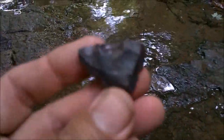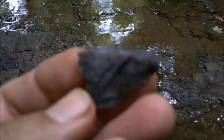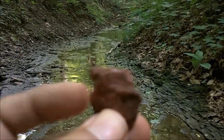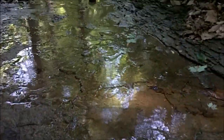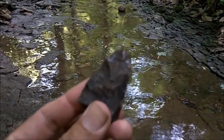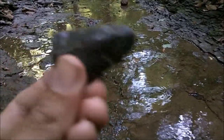This artifact here, I'm not sure, but it looks to be a broke front end of a point. This is a broke back end of one. Turn it around there. Got a little bit of sun coming through. This one about fell over when I found it. Again, it's broken, but I was told it's the front end of a blade.